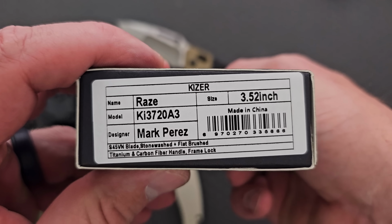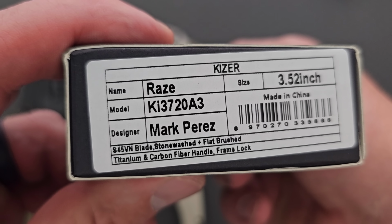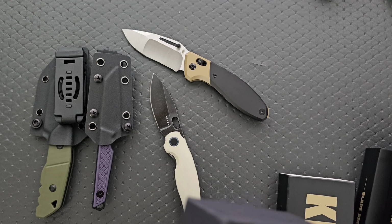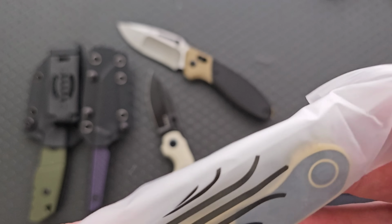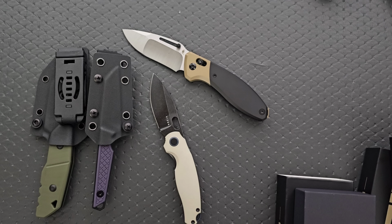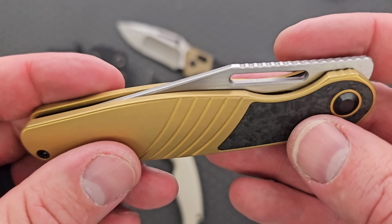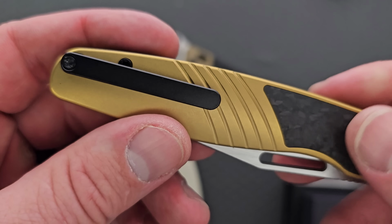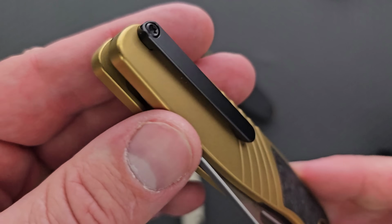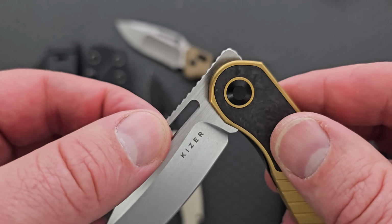This next one here is the Raise, S45VN blade, stonewash, flat brush, titanium, carbon fiber, frame lock. Also feels like it's going to be a full-size knife. Oh, we're experimenting with this color palette. It seems Kizer is doing the gold and the bronze. Actually, really like that. That's gold anodized titanium. Nice popsicle stick pocket clip there. Does it mount here? It might also be the same thing with the captive area built into the clip.